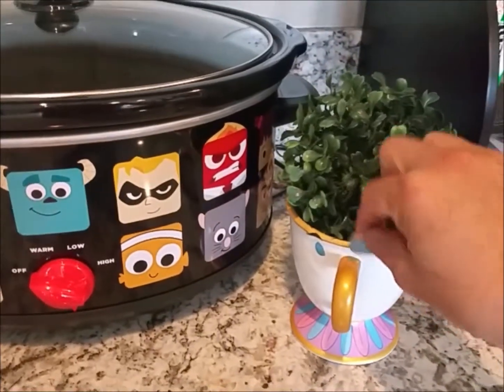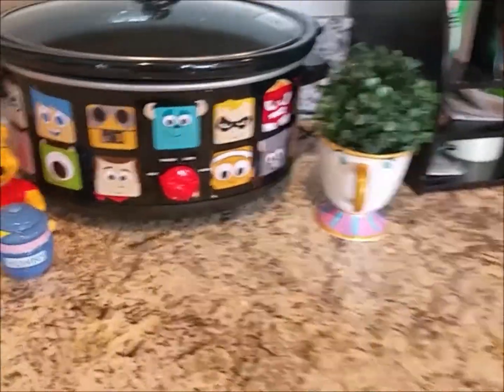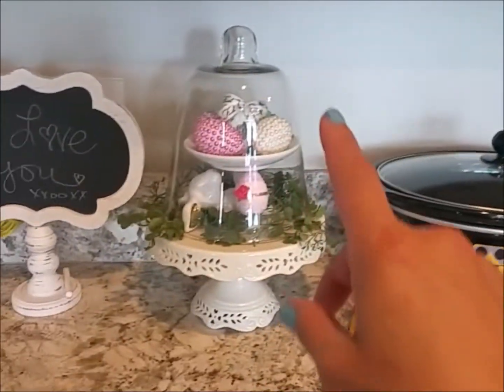And then in my little chip cup, I just put one of these little... what are they called? These little plants. I just put it right inside Chip. Just like that. I think that looks so cute. So I left it just like that. But yeah, that's how that looks there.